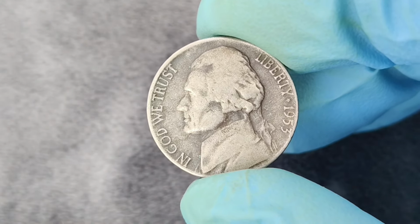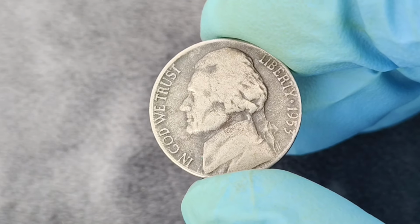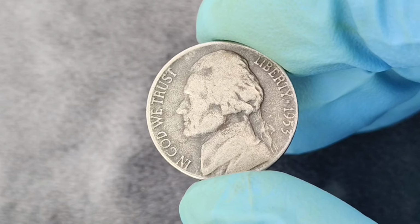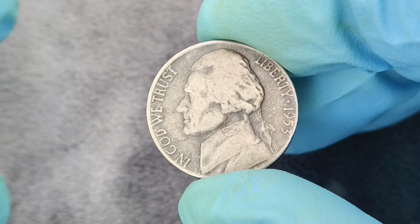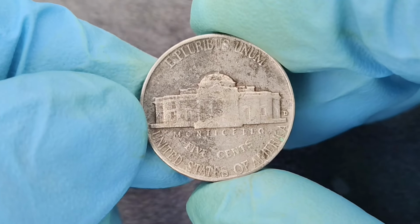When combined with the coin's age and the historical significance of the Jefferson nickel series, this particular piece becomes highly sought after, making it stand out in auctions and private collections. Let's talk about the condition. When determining a coin's value, its grade is a major factor.